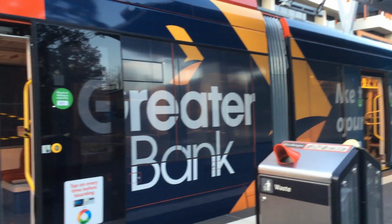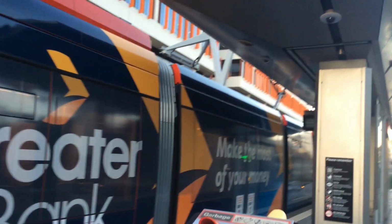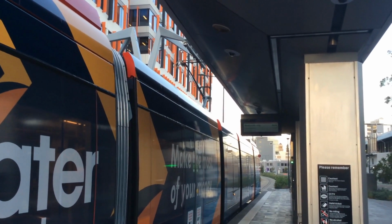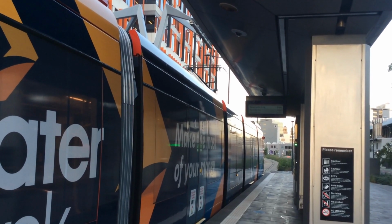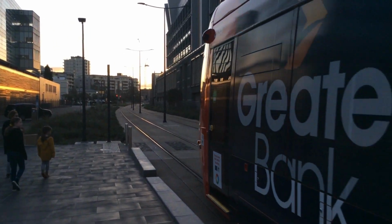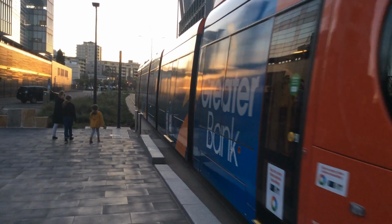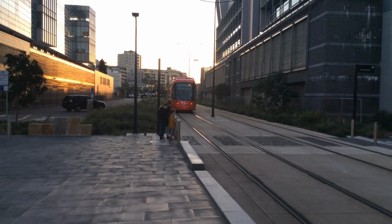Time to get off the train. I think this should have been the place from the camera going down. The next service is all stops to Newcastle Interchange. Off it goes. Visible distance from others at all times. Wait for the next service with the light rail. Tram 55 heading for Newcastle Interchange.